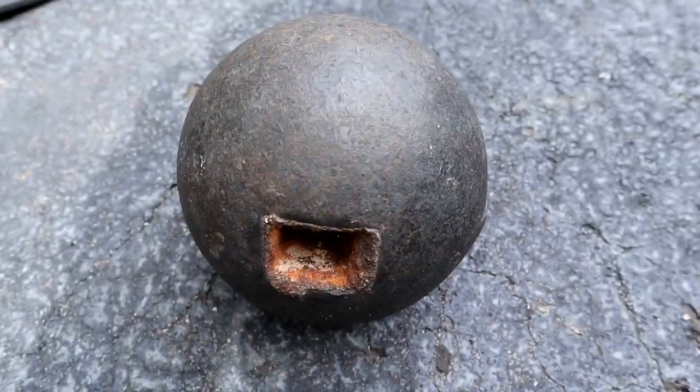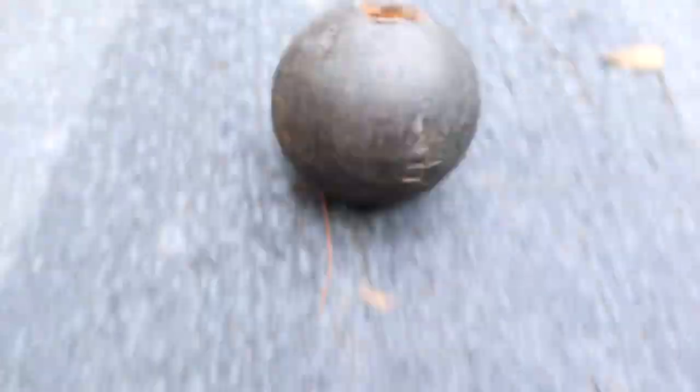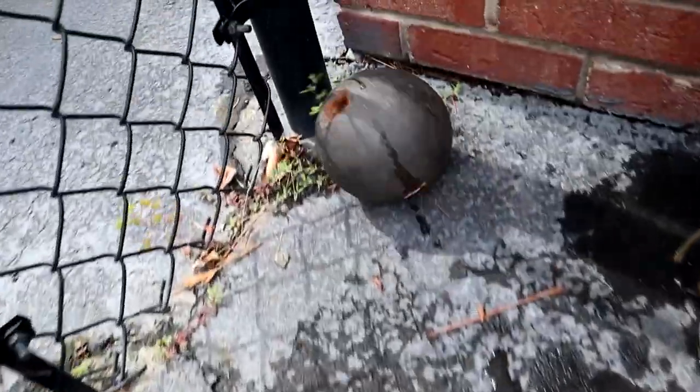Y'all know what it could be? Could be like an 1800s bowling ball.